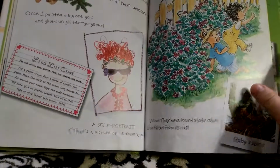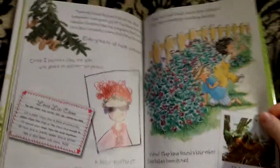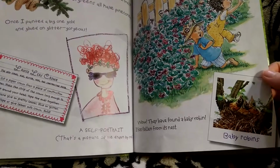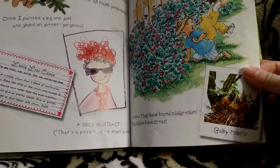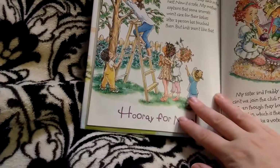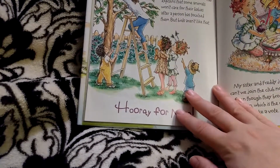Bree and I hear Freddie and my sister calling us. They found something. Something exciting. Wow! They have found a baby robin. It has fallen from its nest. We can see the nest. The mother robin must be frantic. That's fancy for very, very worried.